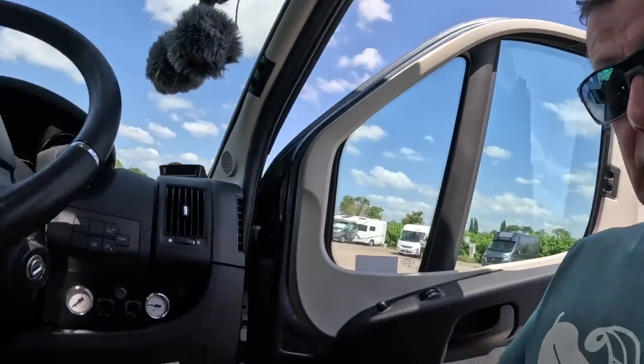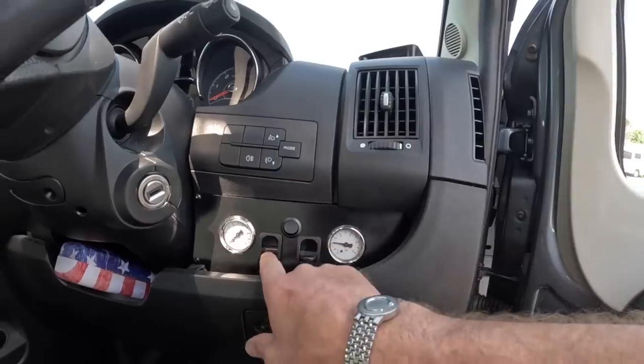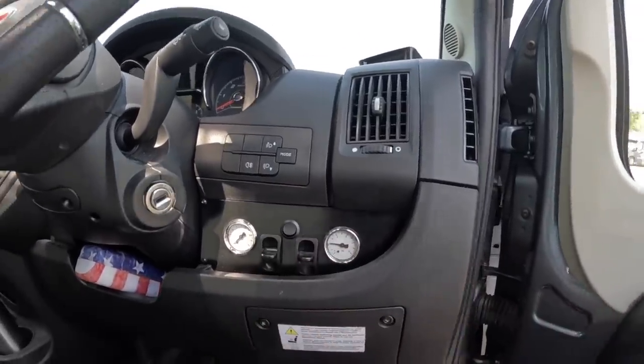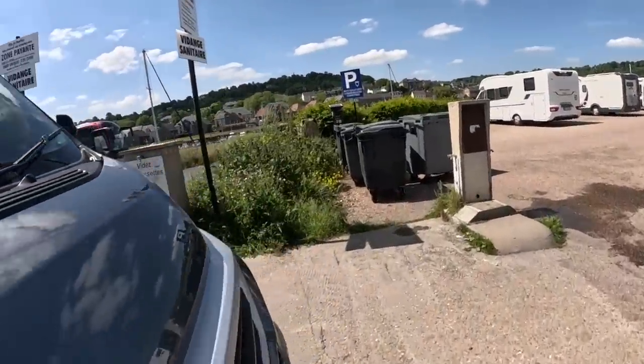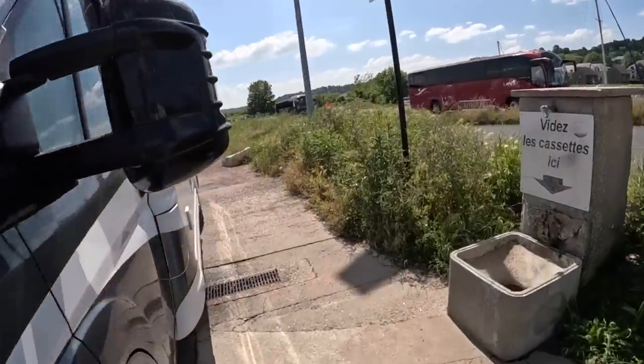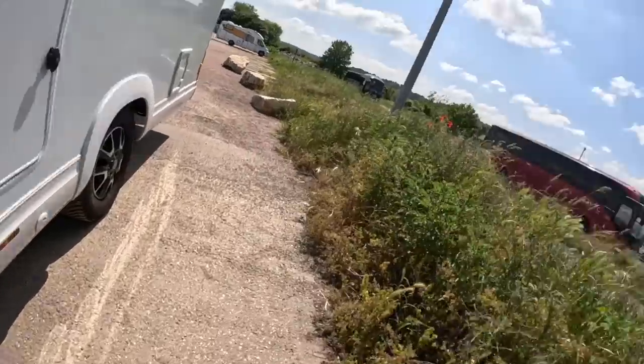What I've just done with my Airide, my air suspension, is I've blown it up to 2 bar and then I've let this side down, my left side. And what that's done, it's allowed it to tip. And I'm getting more water out of my waste tank. It's not level, you can.